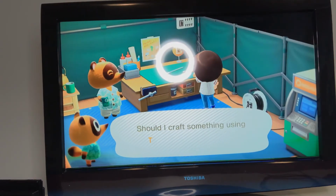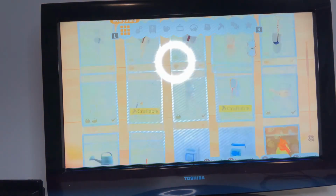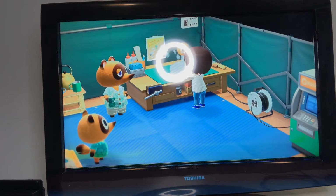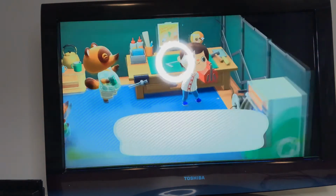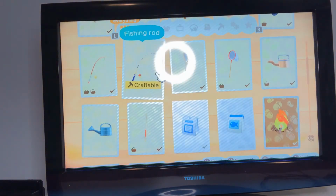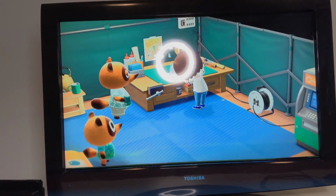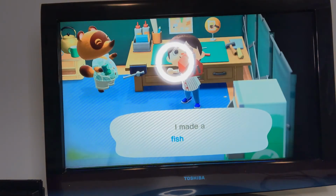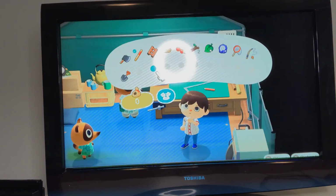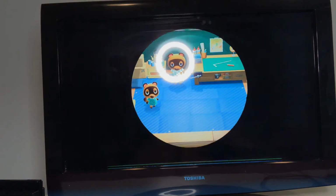Let's craft. Should I craft something? Yes, I should. Let's craft. Let's do it. Made a net. Keep crafting. A fishing rod. Let's do it. All done for now. And now I got a bunch of stuff.